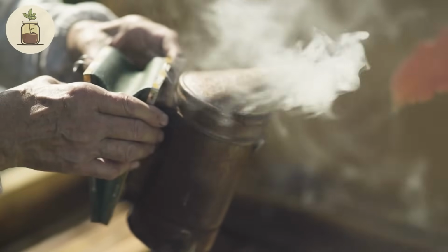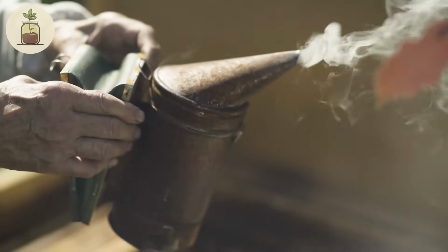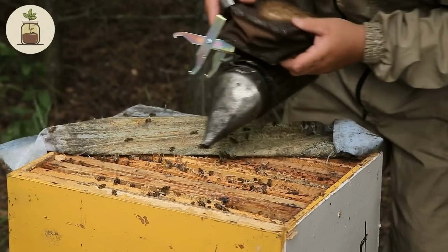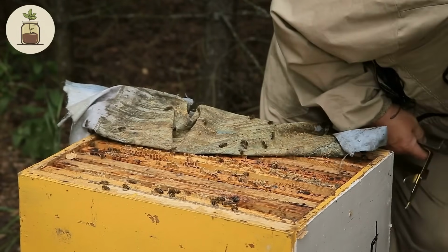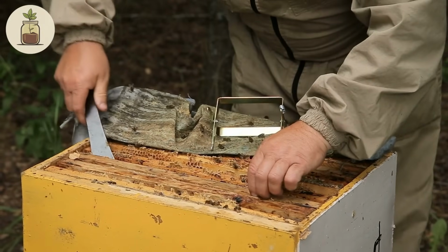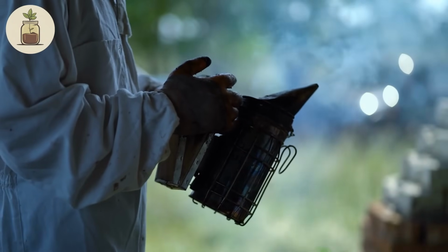Not the fancy smoker with all the bells and whistles, just simple natural materials like dried grass or pine needles. A few gentle puffs of smoke, and the bees get the message, it's time to chill. Smoke works like magic to calm the hive, slowing down their response and making them easier to inspect.